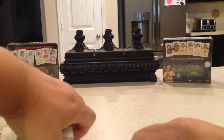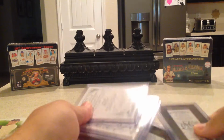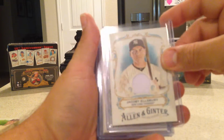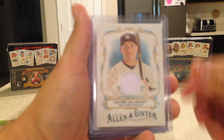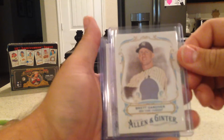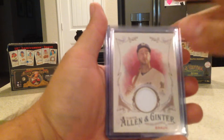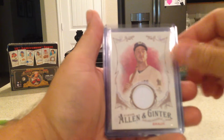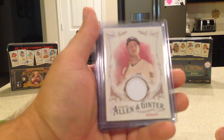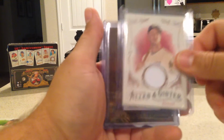Okay, so now to the hits. And I'm going to kind of arrange my hits like this. Okay. So here's hit number 1. Jacoby Ellsbury jersey relic for the Yankees. Very cool. He's a good outfielder. Brett Gardner, Yankees jersey relic. You got a Ryan Braun jersey relic for the Brewers. Of course, he's with the performance enhancing stuff. Kind of the shine has left him a little bit, but he's still a good player. Just wish he wouldn't have gotten involved in that.